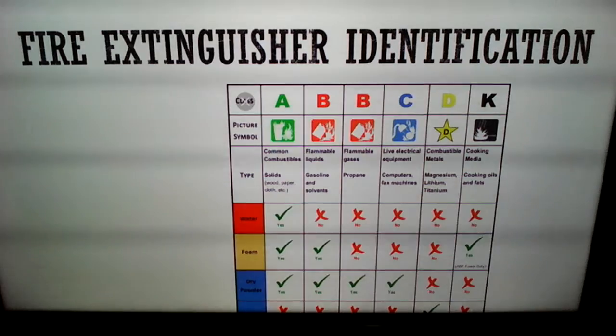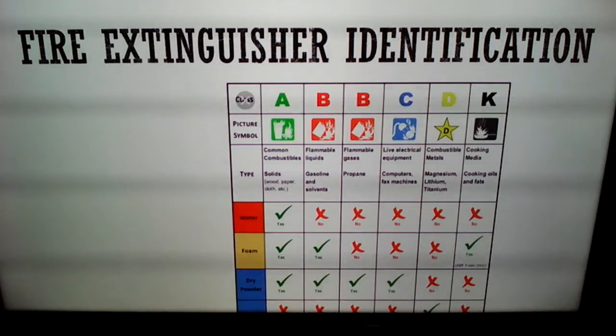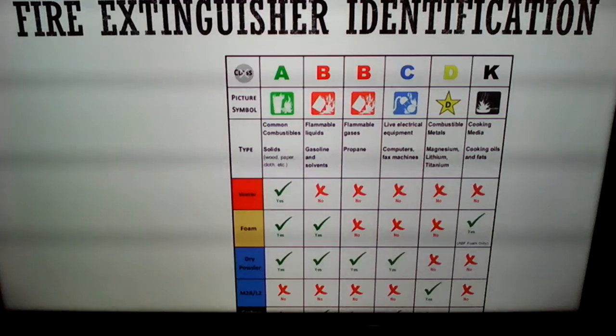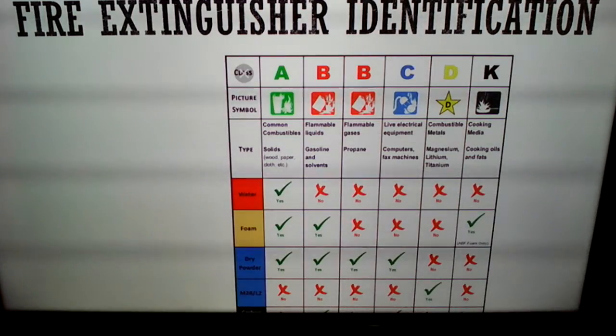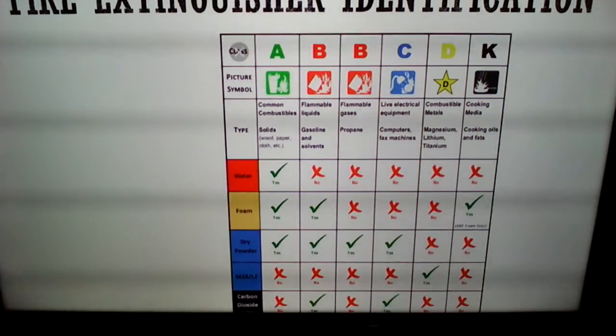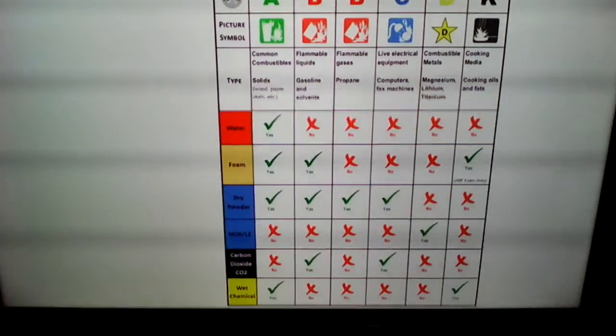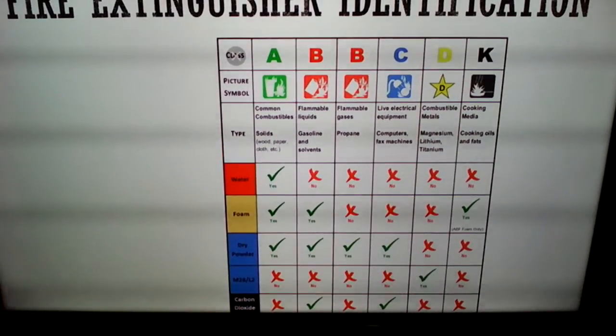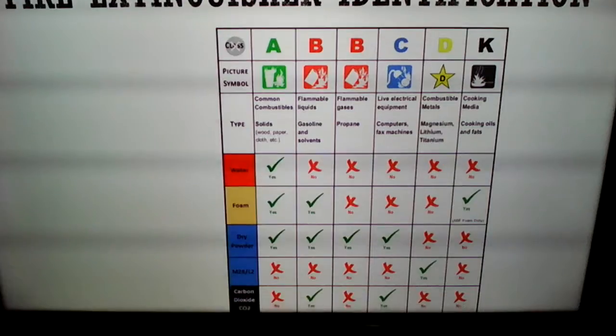Here we have fire extinguisher identification. I will be making another safety video in the future about fire extinguishers. There's great detail in them. Here is a simple look. The most common fire extinguisher is the dry powder one.